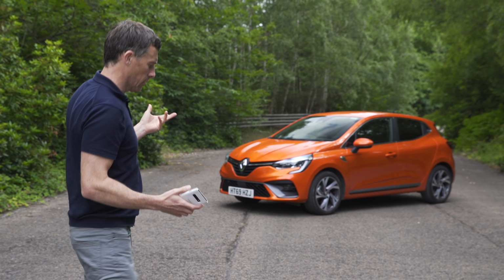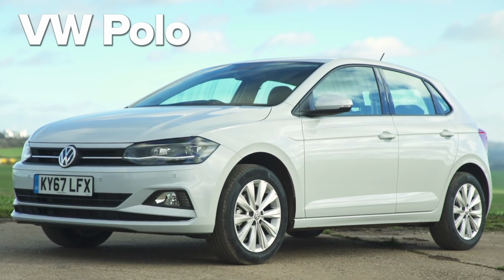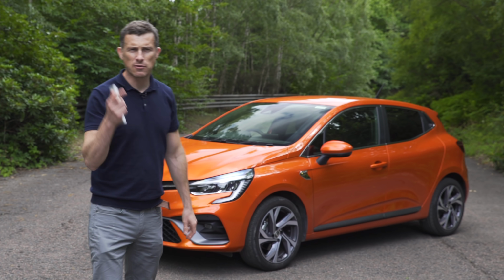Now this is the kind of car you're probably looking at if you're also considering something like a Ford Fiesta, a Volkswagen Polo, or a Peugeot 208. I'm going to tell you everything you need to know about this car, and you'll be able to find out whether it is the right small car for you.